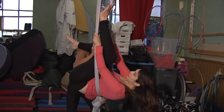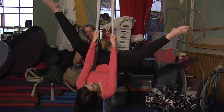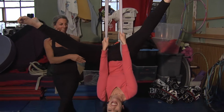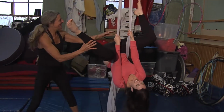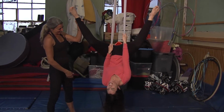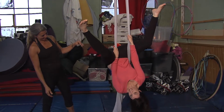Straddle. So open your legs. No, open your legs up. Open up. Yeah, straddled. All the way back. You can take your hands off here. Straighten your legs. Straighten your toes. You can take your hands off. Just one hand. I don't trust it yet. You gonna come down? Are you good? Yeah, I'm good. How do you come down though?